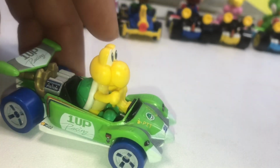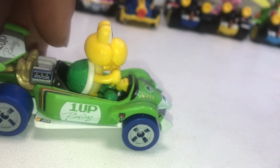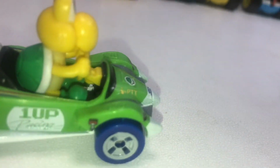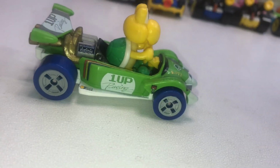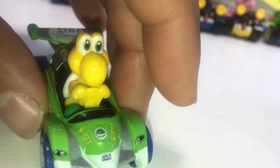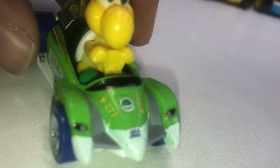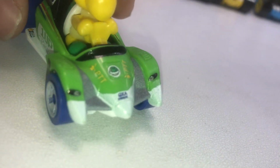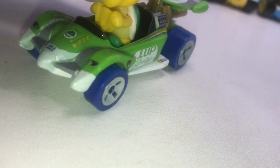Koopa Troopa here. This is probably my favorite car out of all of them here, man. The 1-Up Racing. The car is called the Circuit Special. So, like I said, 1-Up Racing. It's got a Koopa Troopa logo at the top here. Close up on that. Looks good. Yeah, I like that a lot.